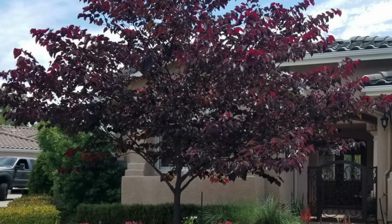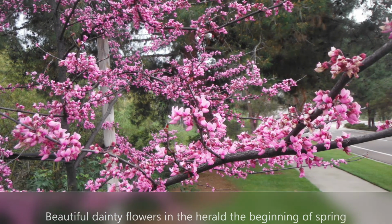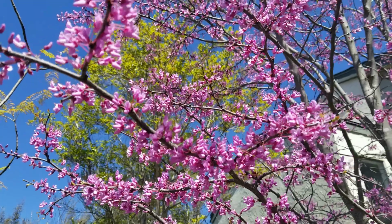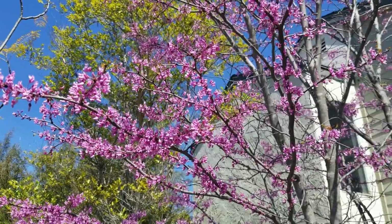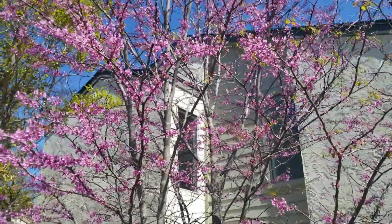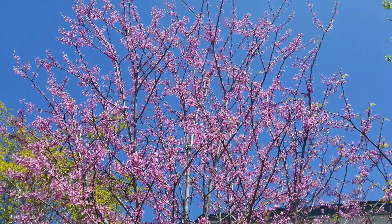In today's video, we're going to look at my favorite tree, not just for small spaces, but in general. This is the Forest Pansy Redbud, Cercis canadensis. A wonderful tree because it has flowers in the spring, beautiful foliage in the summer, and fall color. It really does hit the triple crown of what I'm looking for in a tree, and it's great in tight spaces because it has a very compact root system.